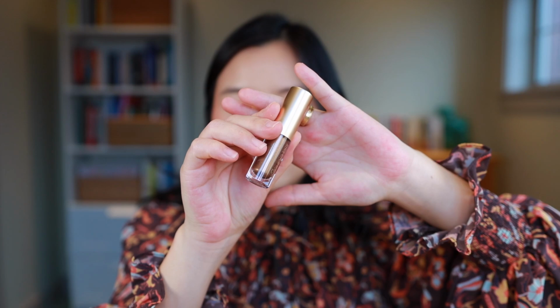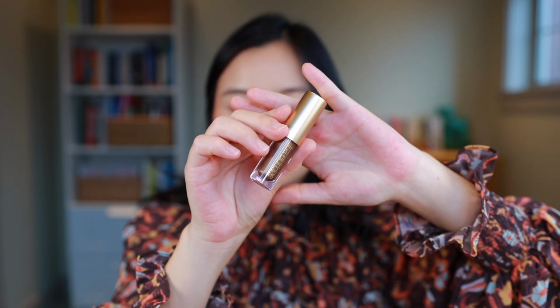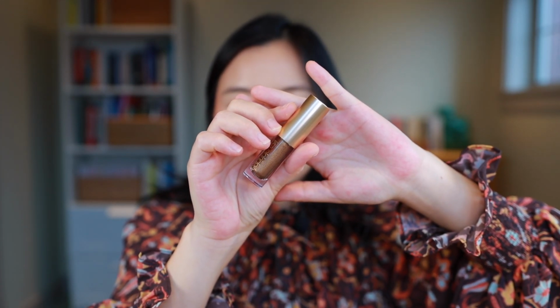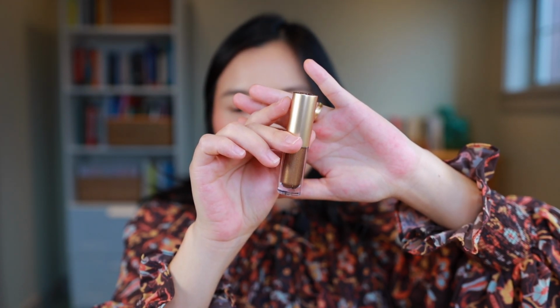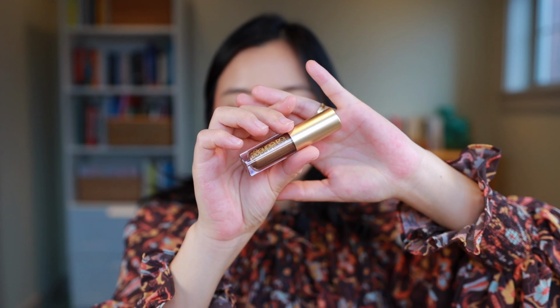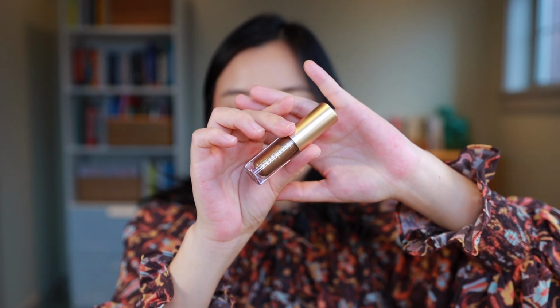So first we have Titania. This is described as an antique gold. And Lisa Eldridge has a great video where she shows using this as a holiday one and done. So that's what I'm gonna do for today's look.